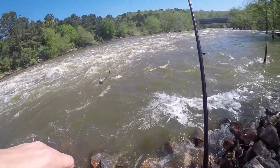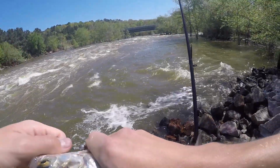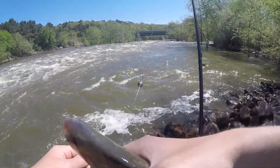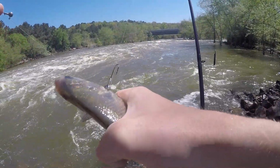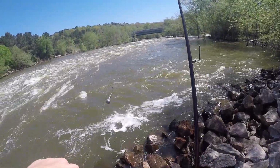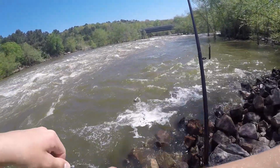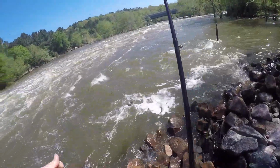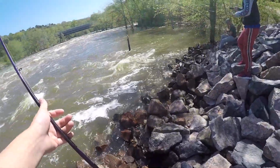There we go. Got him? There you go, doubled up. I'm still trying to get my fish off, trying not to get hooked. There you go. There you go. There goes mine. Did you lose yours? Oh no, you still got them. There you go. Oh my gosh, you got a tiny one.